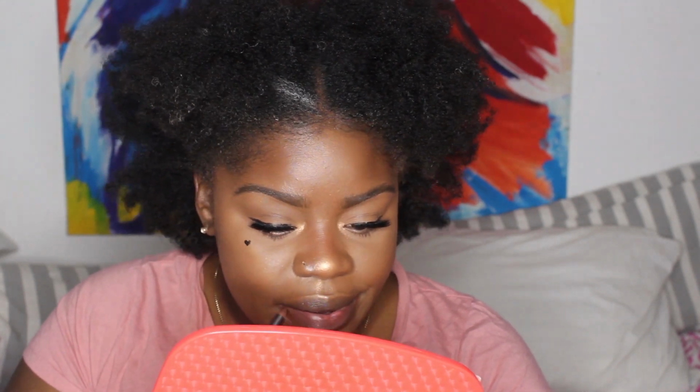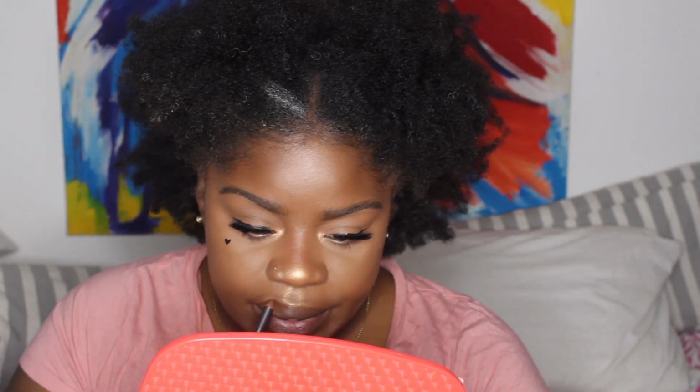So I'm taking my lip liner in Chestnut by MAC, which is my holy grail for black girls. If you do not have this lip liner, go ahead and splurge on MAC lip liner in Chestnut because it's just going to help anything that you have.